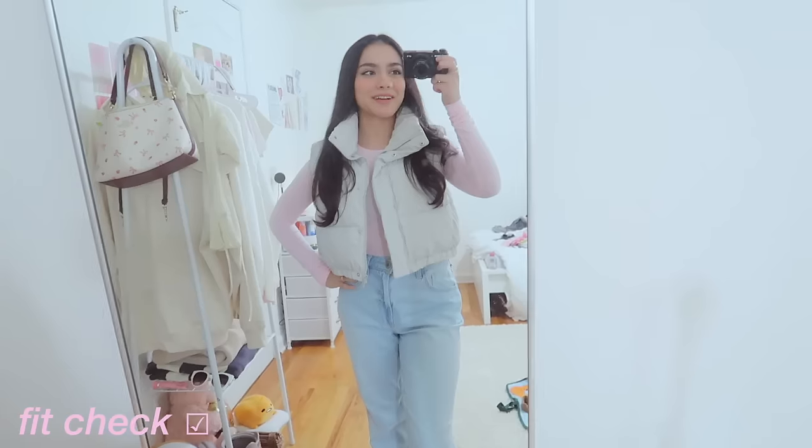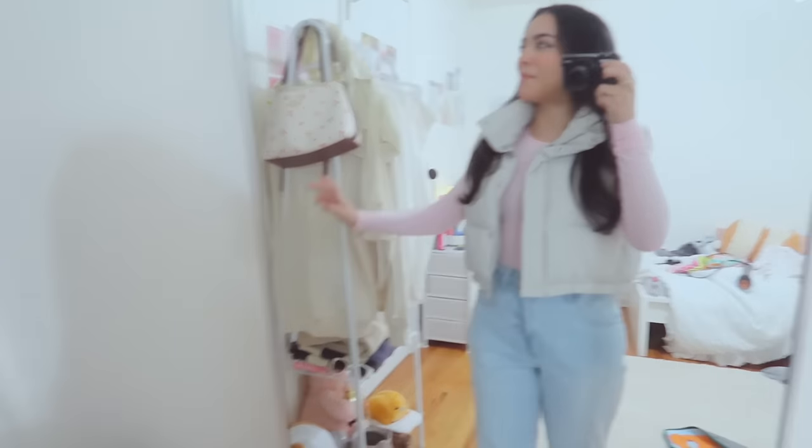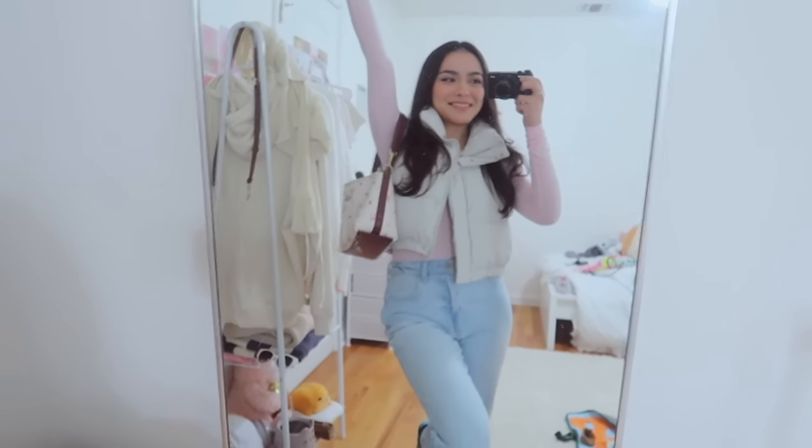Let's go. But wait, let me show you guys my outfit first because it's so cute. Hey guys, this is the outfit. These pants are from Hollister. This is from Zara. This pink shirt is from White Fox. And yeah, that's pretty much it. And then I'm going to wear the It Girl bag of the winter. Let's go.